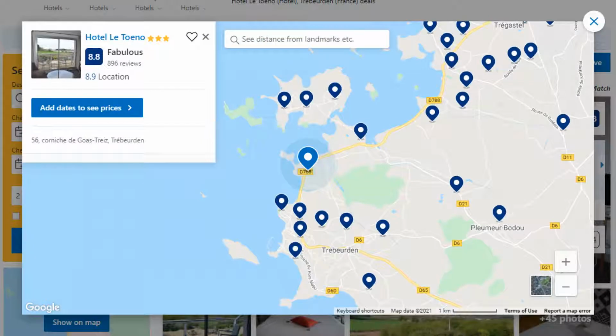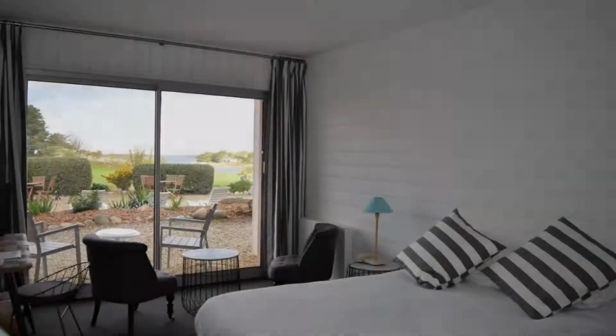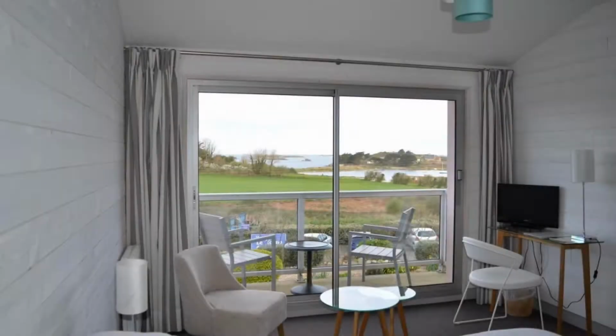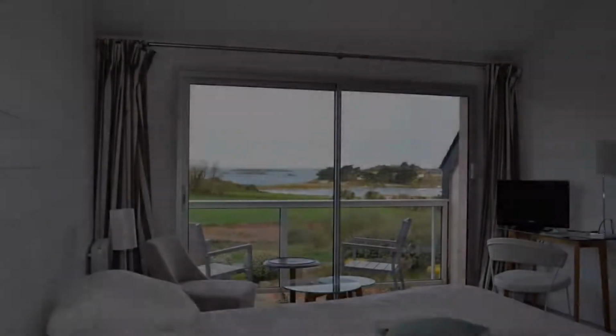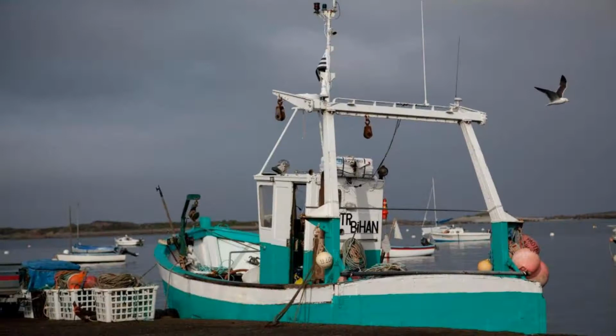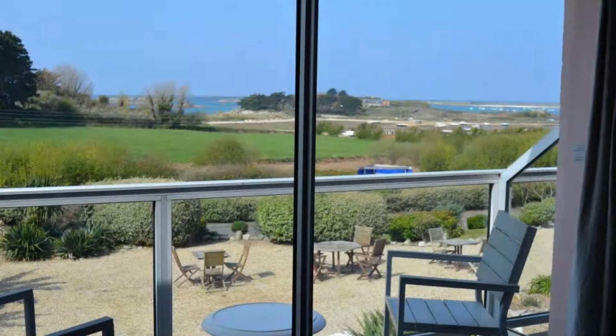Number 7. It is a 3-star hotel. The location of this hotel is superb and guests love walking around the neighborhood. Check-in time is 3 p.m. and check-out time is 11 a.m. Guests are required to show a photo ID and credit card at check-in. Pets are allowed in this hotel.